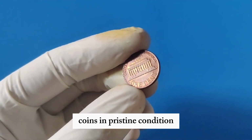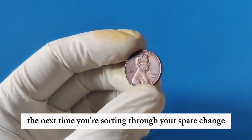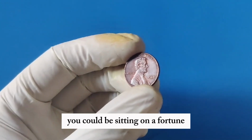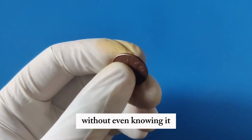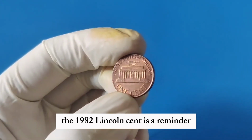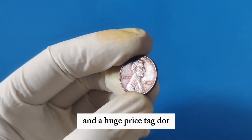Coins in pristine condition can fetch the highest prices. So, the next time you're sorting through your spare change, take a closer look at those 1982 pennies. You could be sitting on a fortune without even knowing it. From its historical significance to the rare error varieties, the 1982 Lincoln cent is a reminder that even the smallest coin can carry a big story, and a huge price tag.